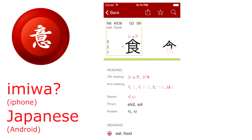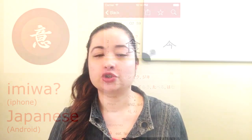And finally, whenever I'm using this book, I also love to use the Imiwa dictionary app because it helps me understand things a little bit more. It helps me make more notes about new words, new kanji, and so on. Every time I'm using any book, I always use it along with a dictionary, and it's so much more helpful.